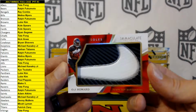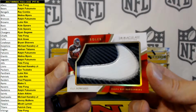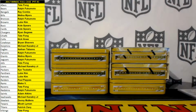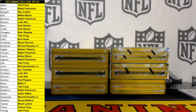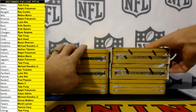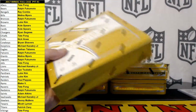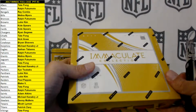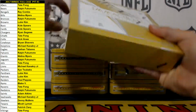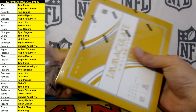What's up, Byron Bell? That is 2 1-of-1s in this case, guys. Wowzers. Cole, I do not have a top loader that can handle that bad boy. I don't think they make them. So that's probably going to come in maybe one of these boxes. I'll get it to you safe, though, buddy. Don't you worry.